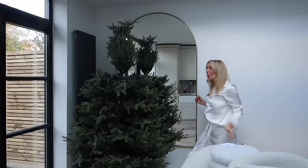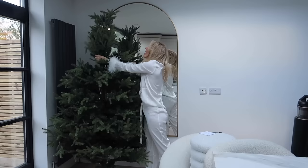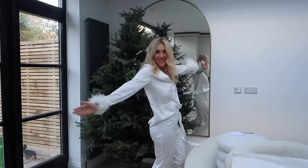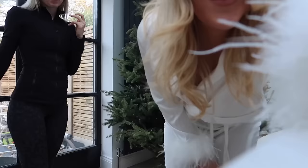Woohoo! She's looking good. She's a busty girl. She is big. She is big and beautiful. Bad and bougie. Ta-da! Look how good it is. I'm actually really impressed. It's huge.